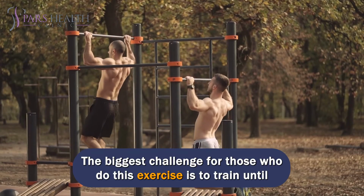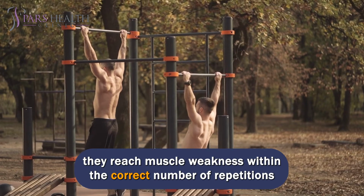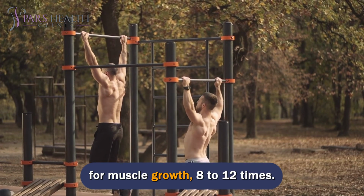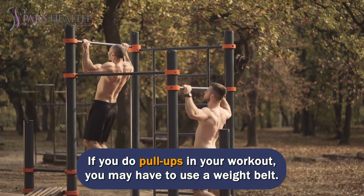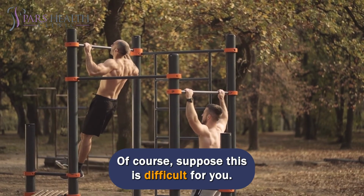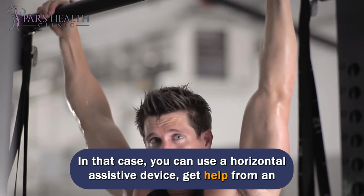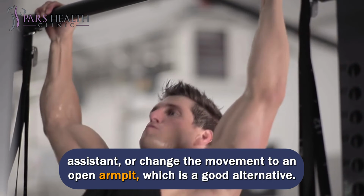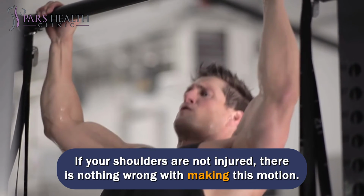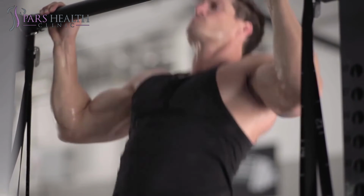The biggest challenge for those who do this exercise is to train until they reach muscle weakness within the correct number of repetitions for muscle growth, 8 to 12 times. If you do pull-ups in your workout, you may have to use a weight belt. Of course, suppose this is difficult for you. In that case, you can use a horizontal assistive device, get help from an assistant, or change the movement to an open armpit, which is a good alternative. If your shoulders are not injured, there is nothing wrong with making this motion.